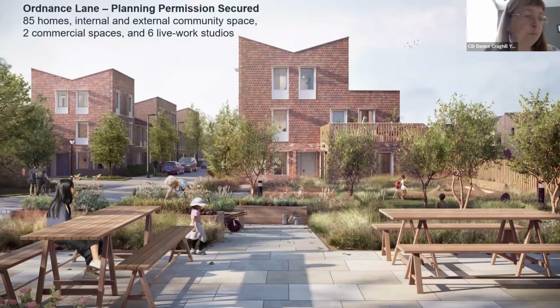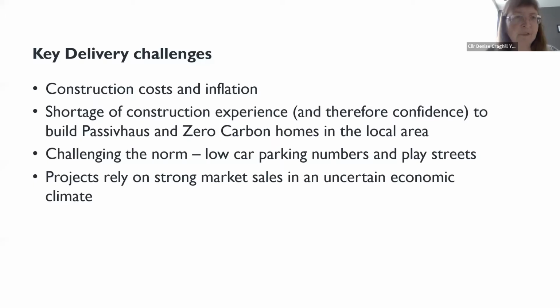And that construction will begin in 2023. So the key challenges that we've had, you can see construction costs and inflation, everyone's probably aware of that. Passive House does cost more, but in the York housing market, we are very optimistic that house prices, the market sale part of the model, will meet those cost rises.